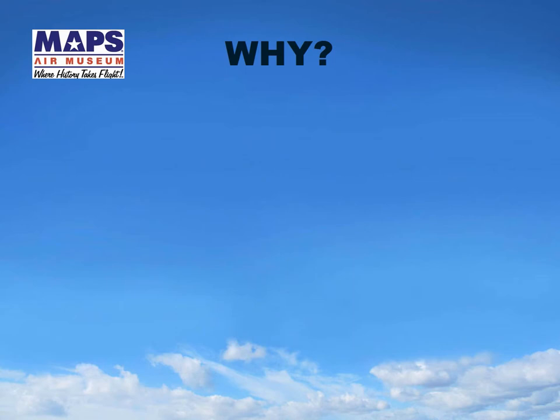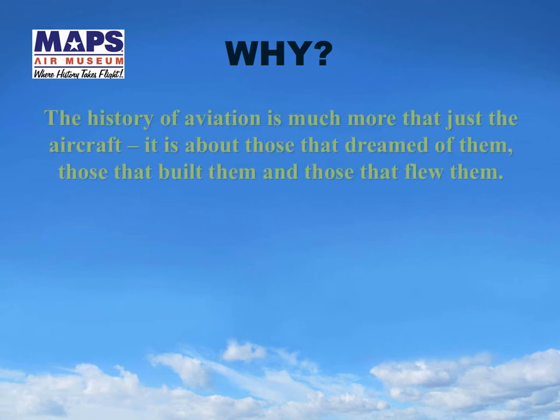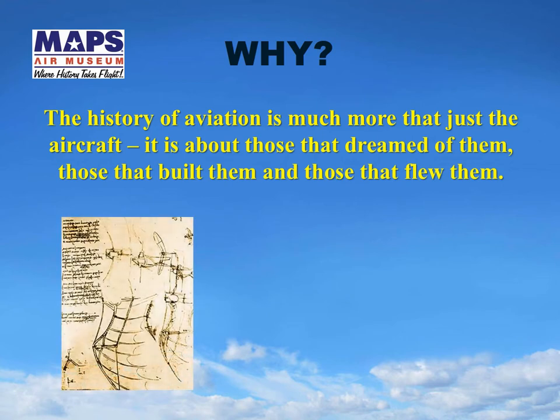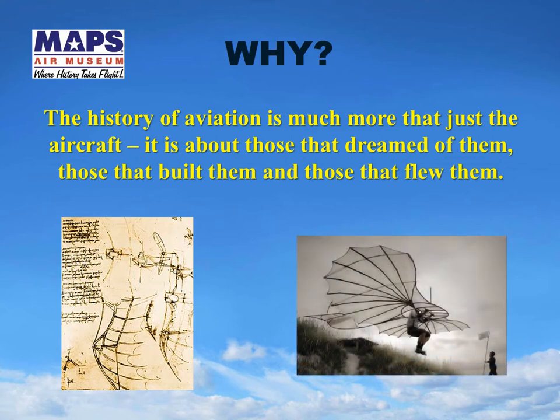At MAPS, the history of aviation is more than just airplanes. It is about those who have dreamed of flying, those who ultimately made those dreams a reality, and those that have experienced the freedom of flight. We preserve them, not for people just to look at aircraft. We preserve them to tell their stories, so that history is not forgotten.